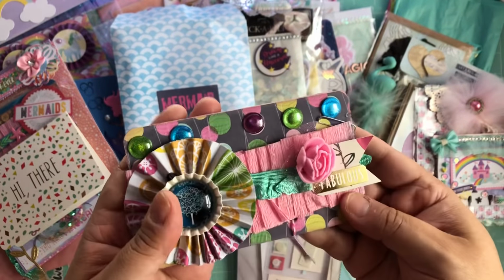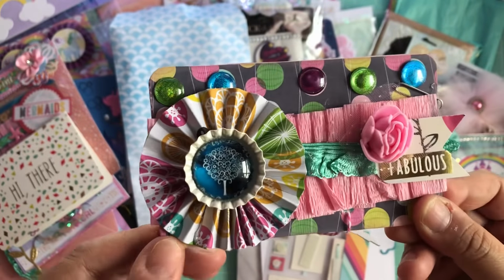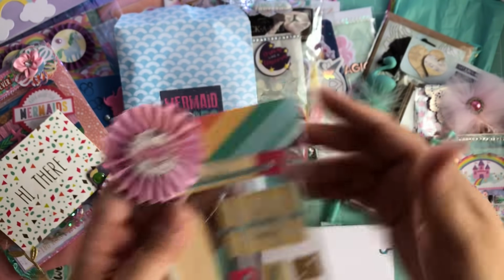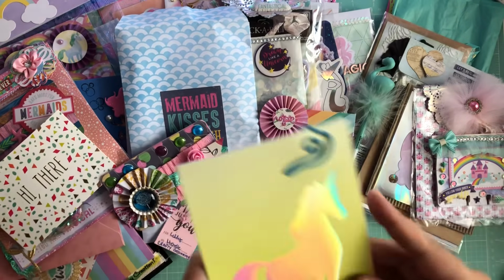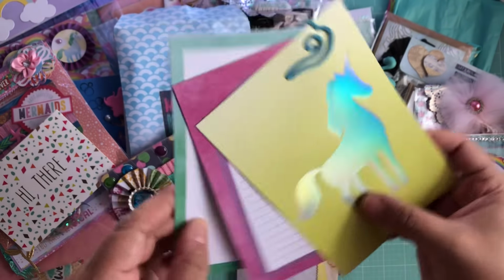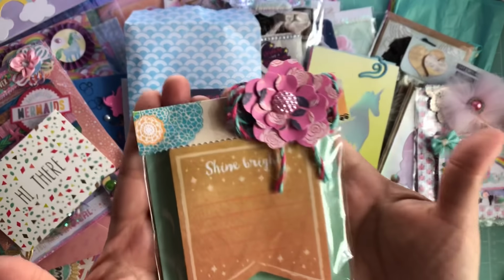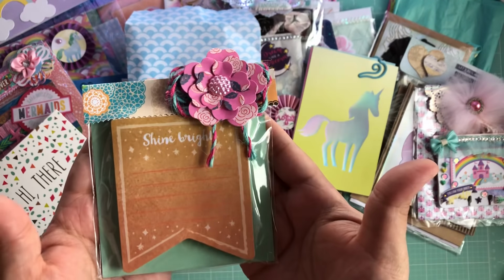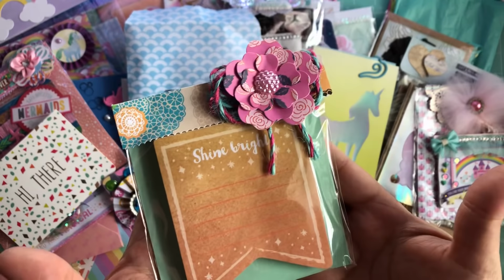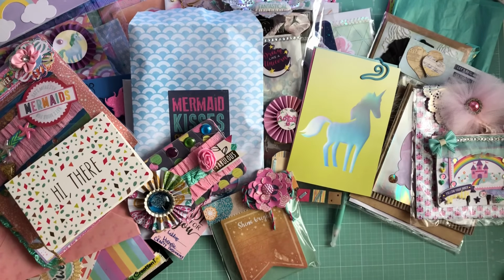I love the thickness of it. It's super cute. Look at the little detail of the bottle cap. And then she sent me some stickers that she packaged up super cute. And then sent me some of the cut aparts to the unicorn paper. And this cute little clip. And then last but certainly not least, she sent me this super cute little notepad, and it says "Shine Bright," and I love that it's like a flag shape. Super adorable. But yeah, you guys, those are the entries for now.